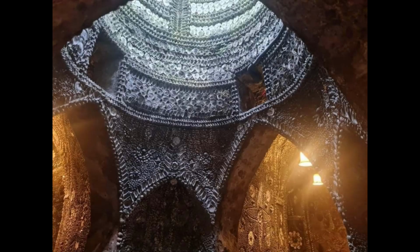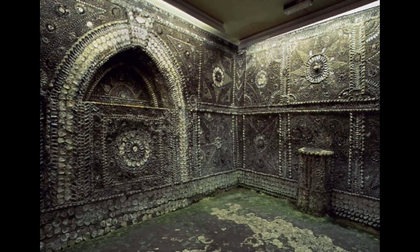Some theories suggest that the Cave of Shells is related to the Freemasonry, the Knights Templar, the Phoenicians, the Romans, and many others, but none have been confirmed 100% so far, making it a literally unsolved mystery. This probably only adds to the intrigue of this grotto, which is just absolutely incredible. I mean, why was this done? Why are they doing the shells? And of course, what was this for?